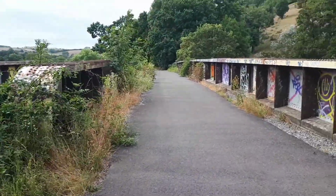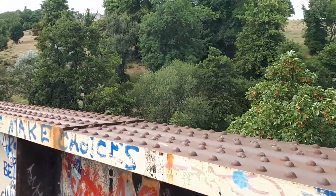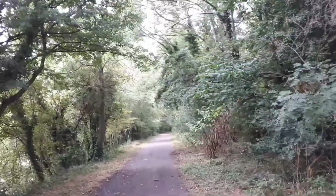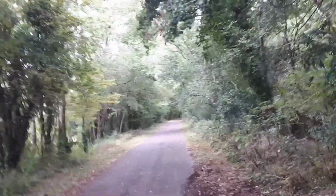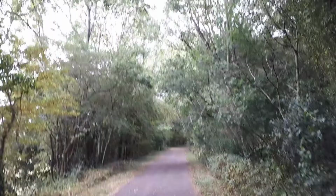Certainly I've had a few cyclists around, which is nice to see. Not so many walkers along here. Certainly a nice scenic route. Well, this bit certainly is. Nice amongst the trees and all the rest. If you're a keen cyclist or a keen walker, this is certainly one interesting, nice way to get between the two cities.